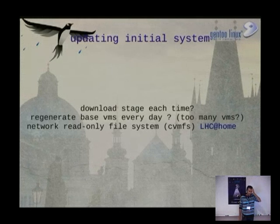So how to do it, really? We could download a given stage of Gentoo each time. So maybe we have to regenerate the VM every day because the Gentoo tree is really moving, especially if you do it on an unstable system. So one thing we could do is use what those guys at LHC at home do, which is use a network read-only file system called CVMFS, which works. It's a FUSE-based system, so as much as people like FUSE, it's still quite powerful. CERN uses it to dispatch jobs to about 100,000 users, so I think it's fairly robust.